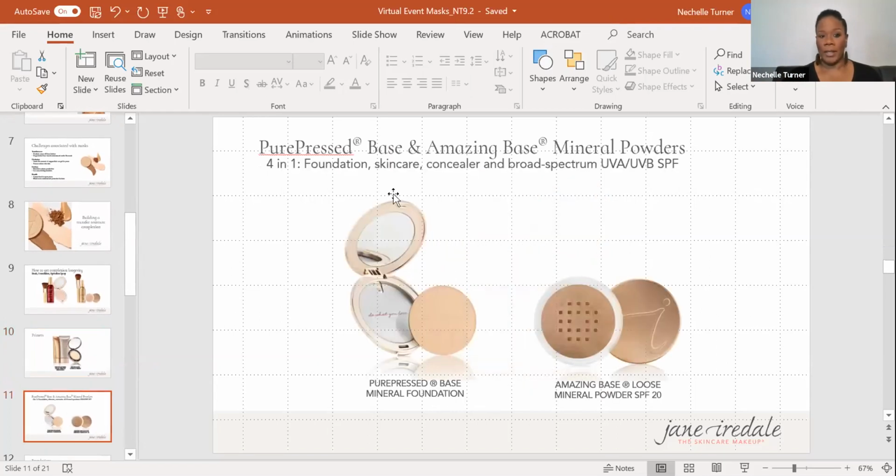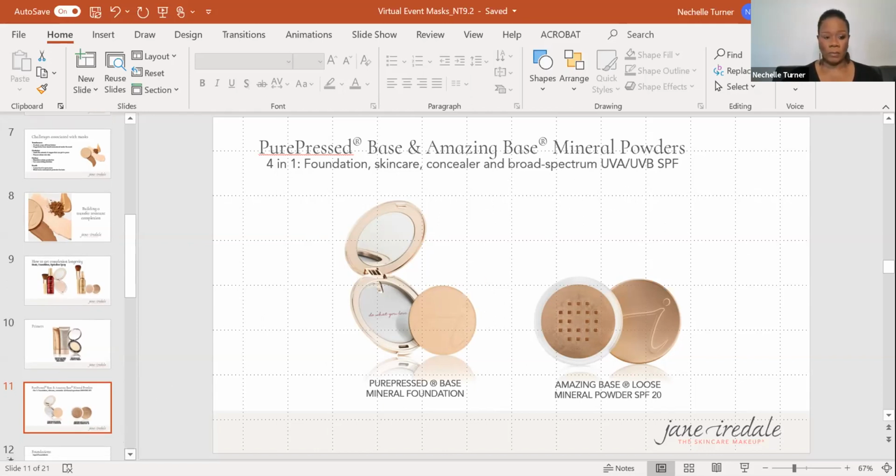Okay, so again, our Pure Press and our amazing base. It's 4-in-1. It's your foundation, it's your skincare, it's your concealer, and it also is your broad spectrum UVA and UVB sun protection.